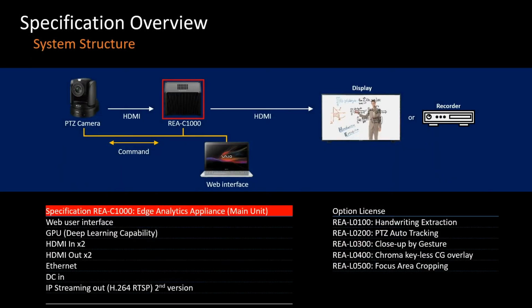Now that we talked a little bit about our licenses and the different applications we can use it on, let's talk a little bit about what's required. First, you'll need a PTZ network-capable HDMI output camera. Then you'll need the Edge Analytics REA C1000 main appliance and a video output. It could be either a digital display or projector. A control PC is required at the beginning stages simply for configuration purposes.